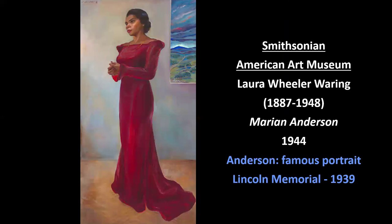There's a number of great images of her. Marian Anderson was a famous singer, and this particular work was done in 1944. So it's hard to say which portrait is the most famous of Anderson, but if this one isn't the most famous, it's one of them. And Anderson famously performed at the Lincoln Memorial in 1938.